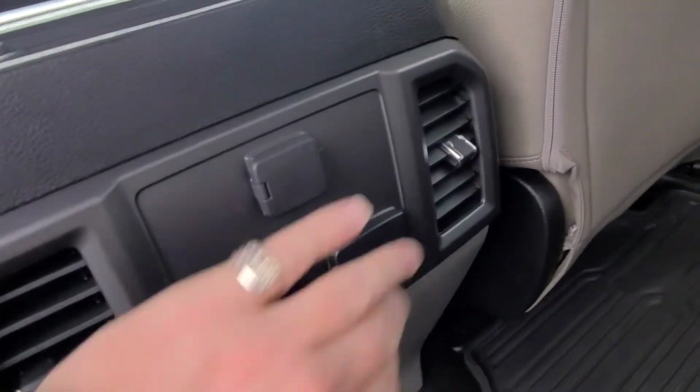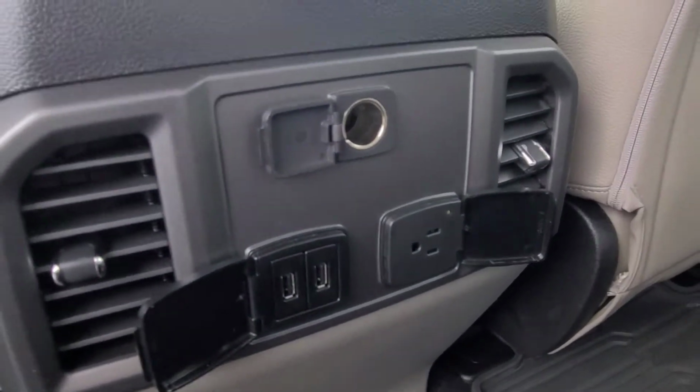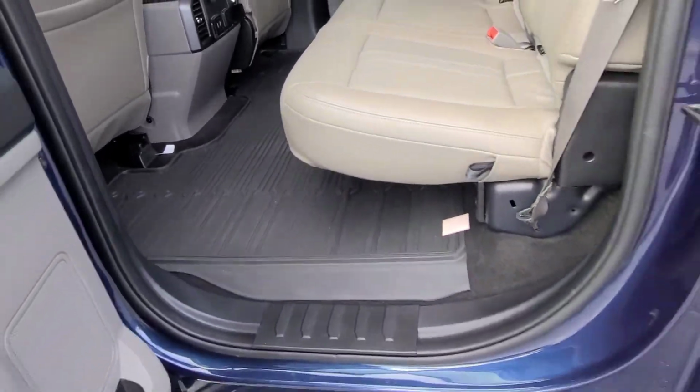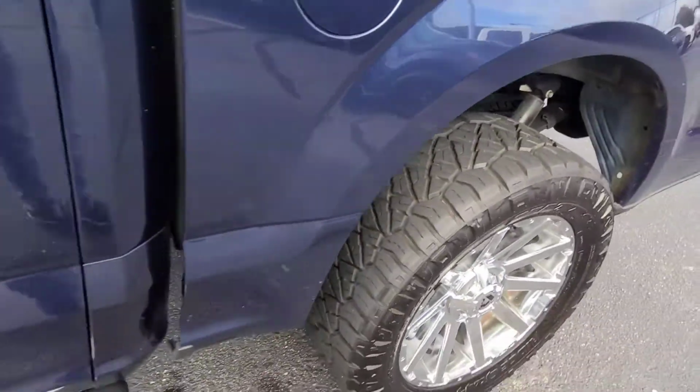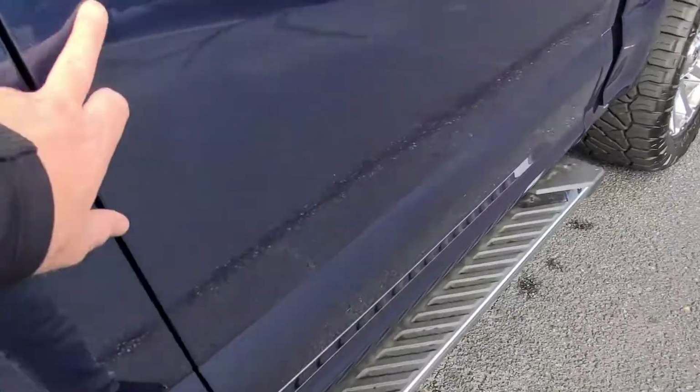Beautiful, beautiful Katzkin leather. All the charging you could ever think and hope for. Looks like it does have one little scratch right there.